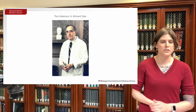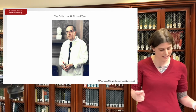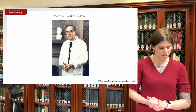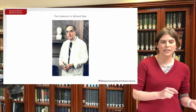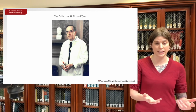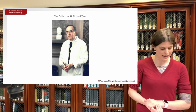If you think back to what I mentioned about homogeneity way back at the beginning, you can see that here. You can see places where these collections are overlapping. For example, if you look at the Ball collection and the Tyler collection, they both have copies of Vesalius. They both have copies of Juan Valverde's anatomical atlases.